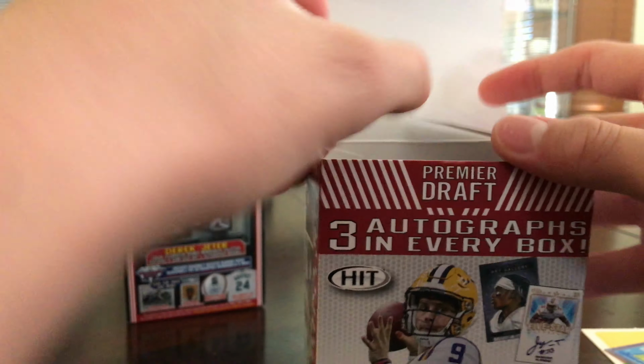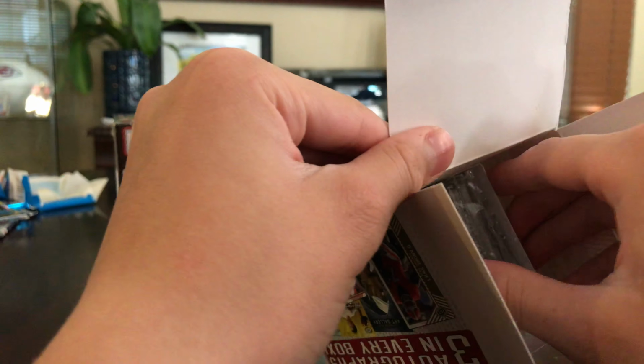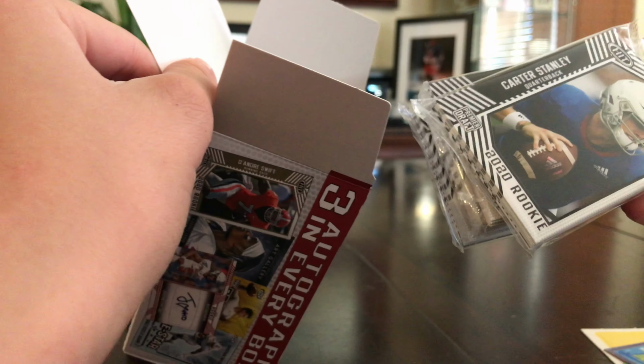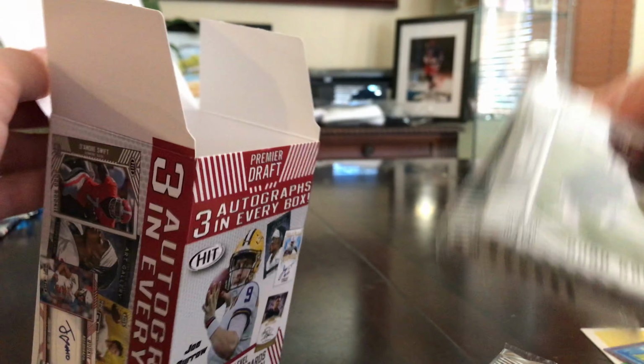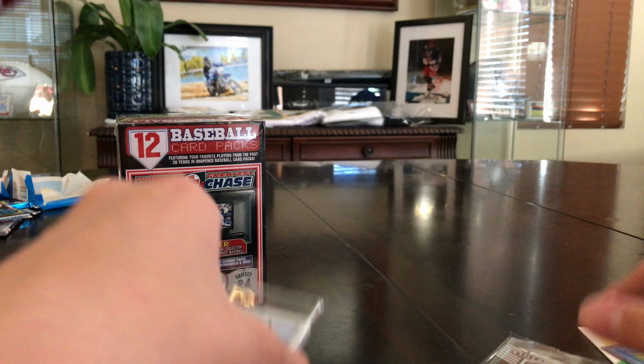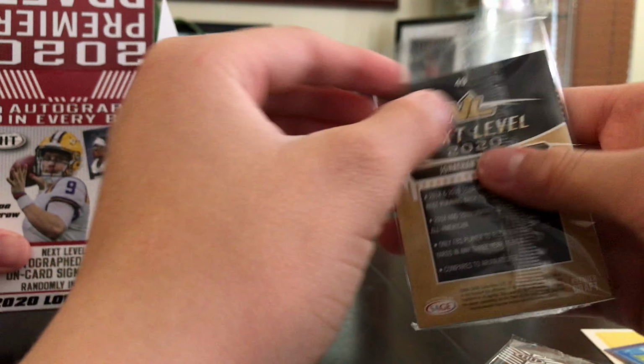That's a lot of packs to open up. Let's get started. Let's just go straight to the big ones. Let's just do the autographs. Are those ones the autographs there? Because they were on a different side. No, I don't think so. And there's three autographs to a box.